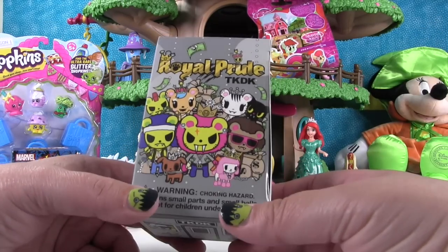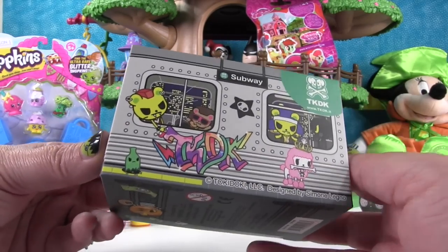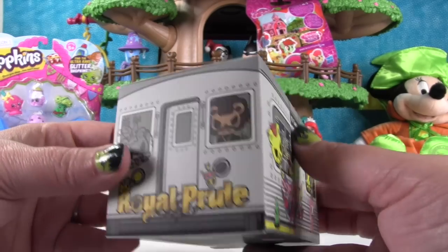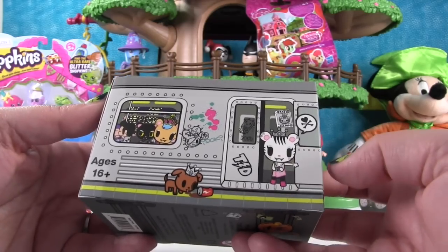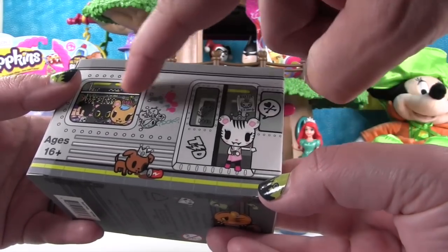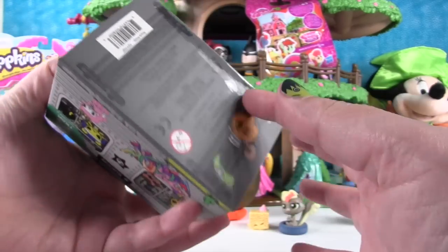This is the first time we're ever opening one of these. This is a new to us Tokidoki product called Royal Pride. And the box is really cute because Paul pointed out to me it's like a little subway car. And each side of the box has different artwork. So that's really cool. Ooh, I want that one right there. I like that one, and I like that black kitty right there. Yeah. And the puppy is drinking soda that spilled on the ground. I don't know if the puppy's in this series or not.